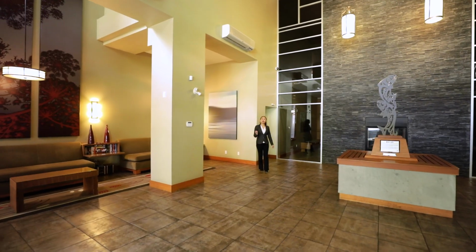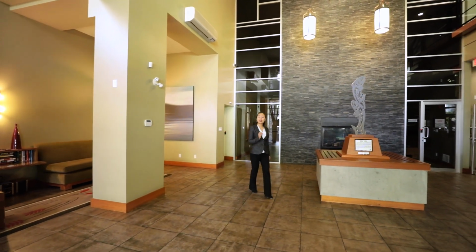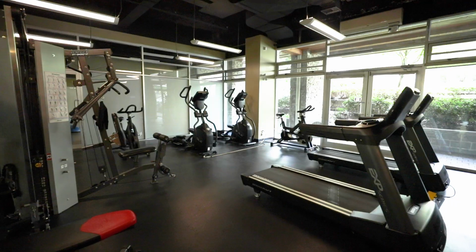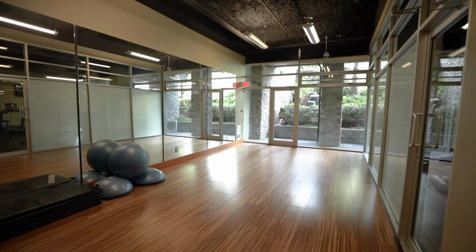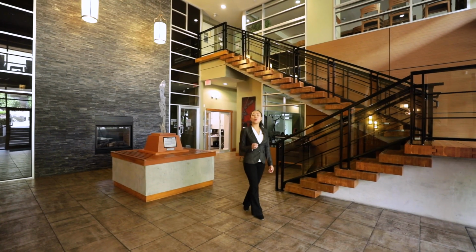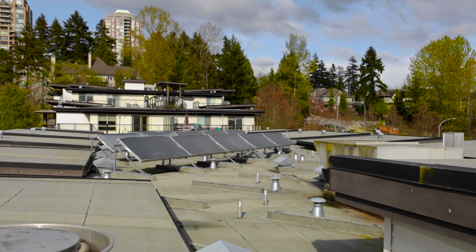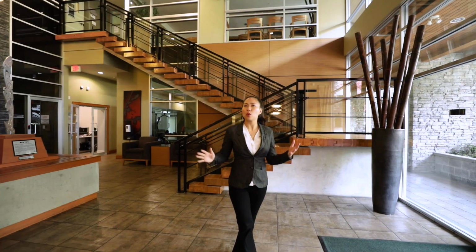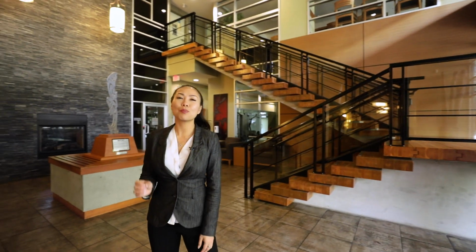And here is the Green Building's exclusive Seasons Club. This is perfect for private residences only. You have your own gym, party room, sauna, games room, and even a yoga room. This building was built with green technology in mind. You have solar panels on the roof deck because it really wants to leave a lighter footprint on this earth. This is perfect for you and any of your friends to enjoy.